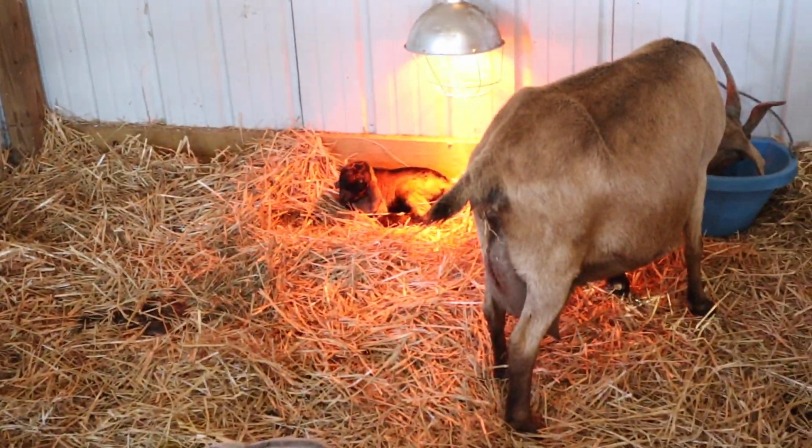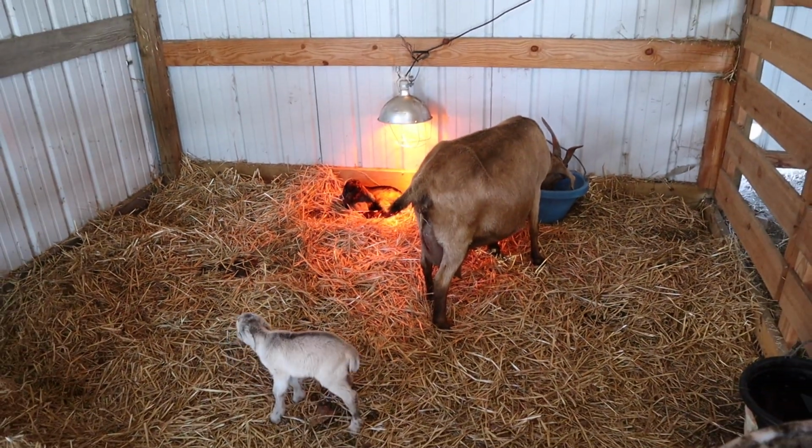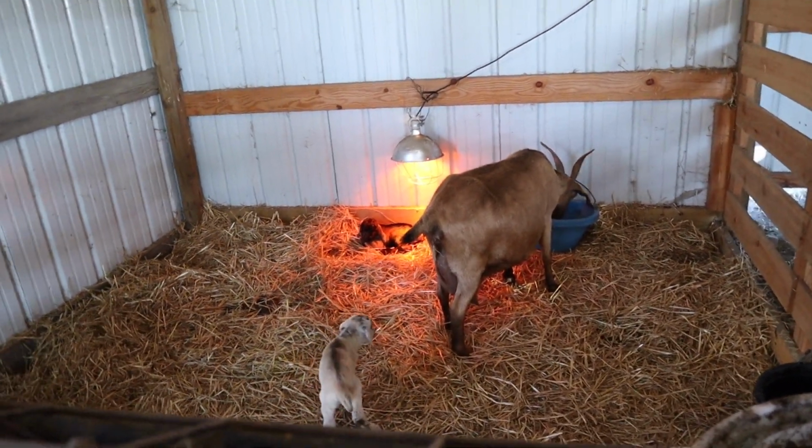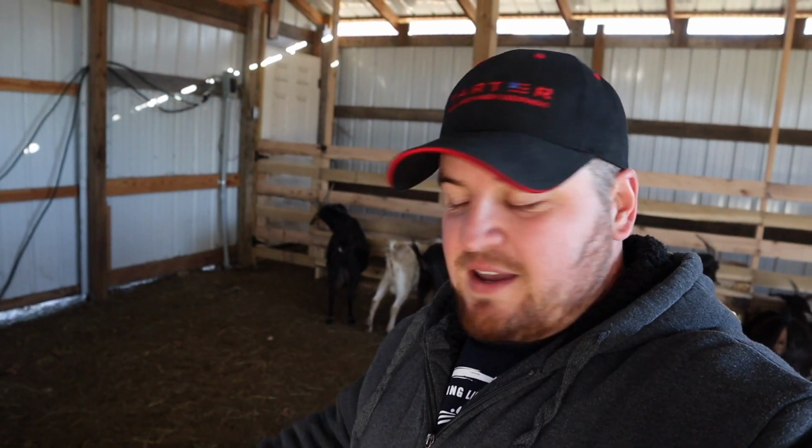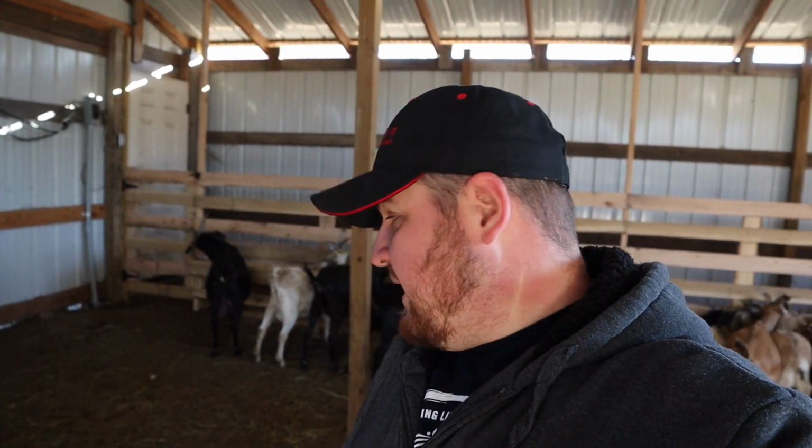Cute little babies. And you can see I got them in here in this little stall. And we actually have 8 babies now. This one here is crying for his mama. So we're up to 8 babies in just a matter of days. I think yesterday we had 1 baby. And then we came out here yesterday morning, and there was 5 more on the ground. And then 2 more today. So we got a total of 8 now.